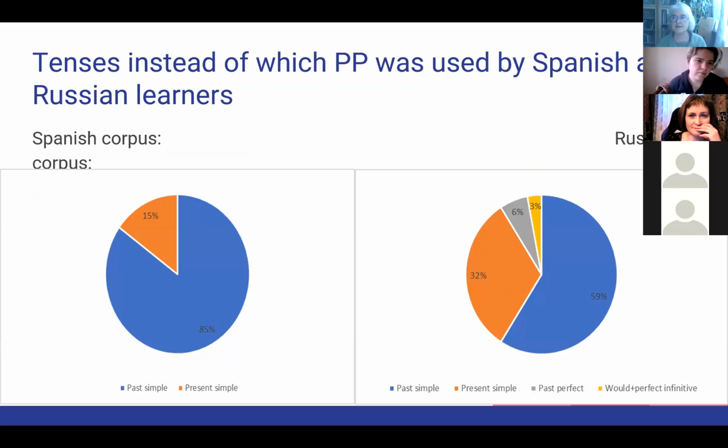Statistics, we are going to see some interesting things here. Which tenses would be correct in the context where present perfect doesn't make sense in the production of Spanish learners of English and Russian learners of English. So you can see that Spanish learners quite consistently use present perfect instead of past simple. 85% of those incorrect uses of present perfect are the sentences where past simple would be grammatical. Past simple would make much more sense.